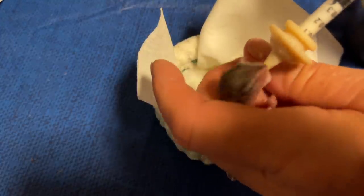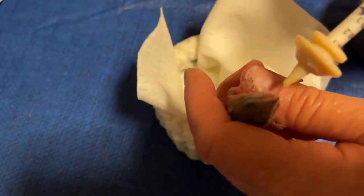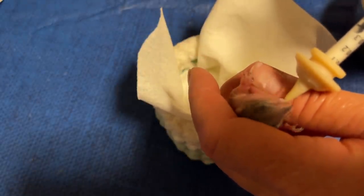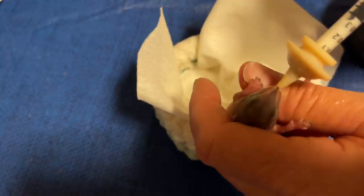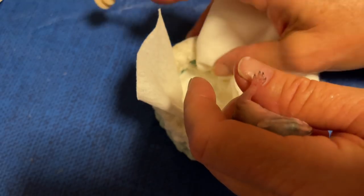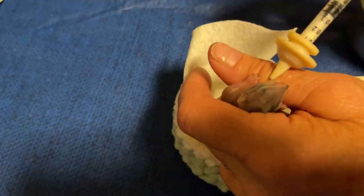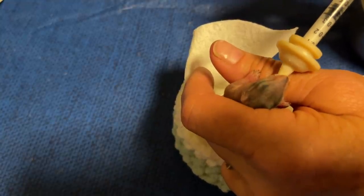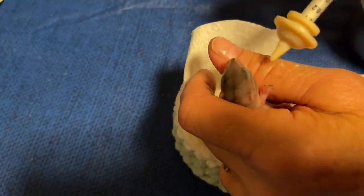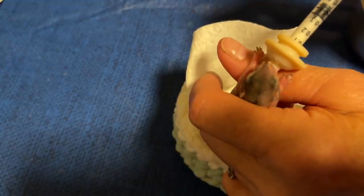Oops, sorry, I'm not doing this where you can see. I can't watch the camera and the baby at the same time. It's okay, little guy. I have to be careful not to give it too much food at a time so we don't choke it. He weighed only 9 grams when he came in.